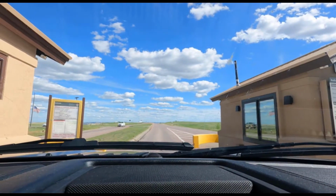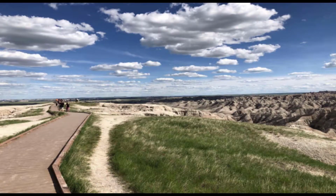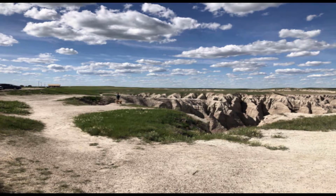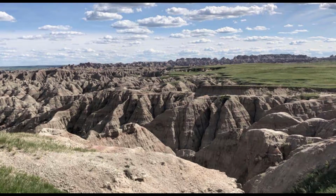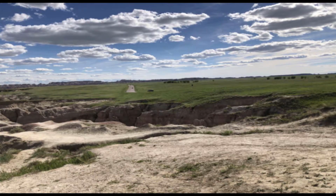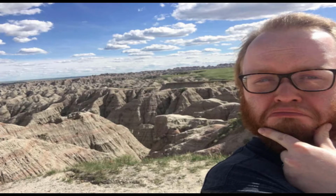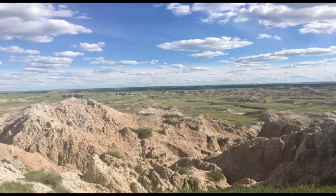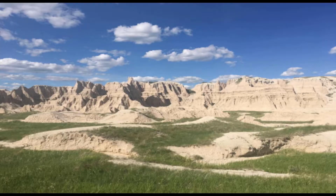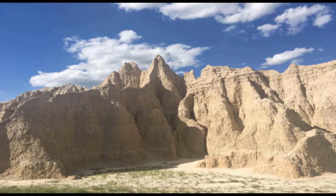And here we are arriving at Badlands National Park. We arrived just before the sun was starting to set, so it seemed like almost the perfect time to get there. This was like the first major stop where we were seeing something where we were just kind of speechless. We didn't even know what really to say because we'd never seen anything close to this in real life. And obviously the slideshow's going right now.